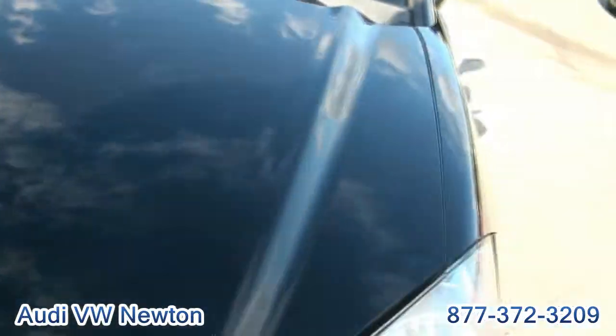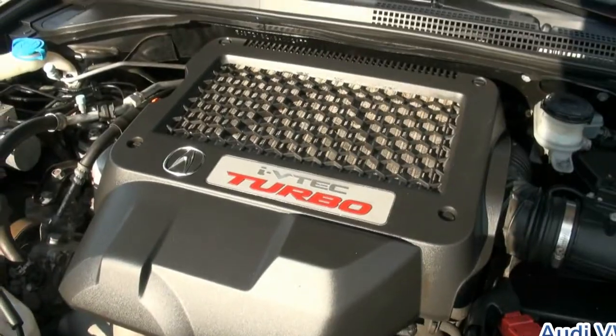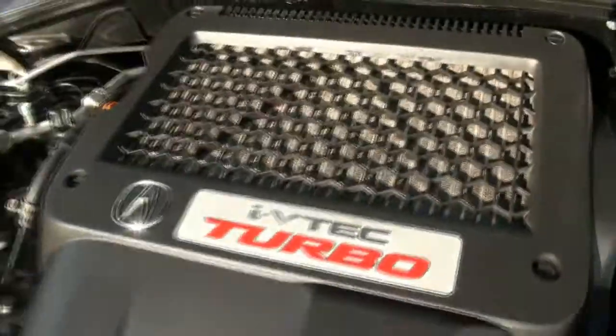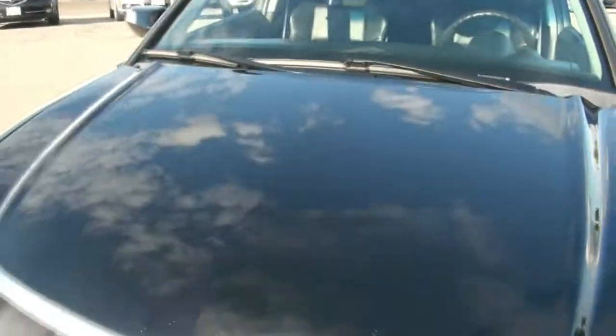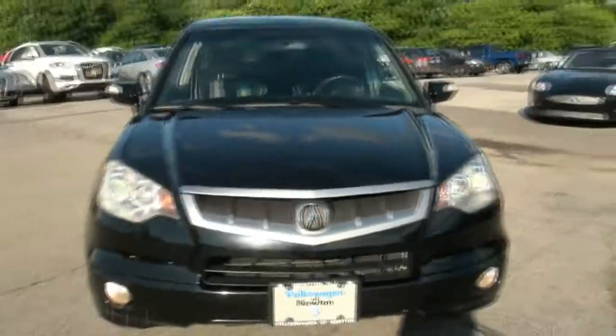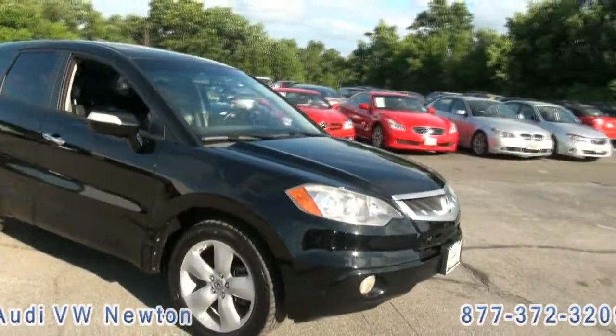This I wanted to show you because I think it's pretty cool. Look at that VTEC engine with the turbo. Look at this, it even has its own scoop. It actually scoops the air right into the intercooler, into the turbo. Very cool. Fun to drive while I was just moving. You could hear the whistle of the turbo, really hot.